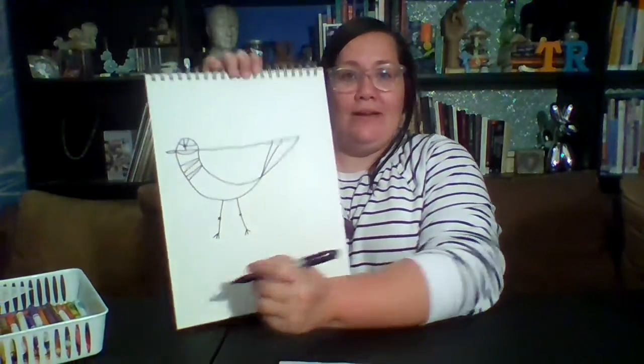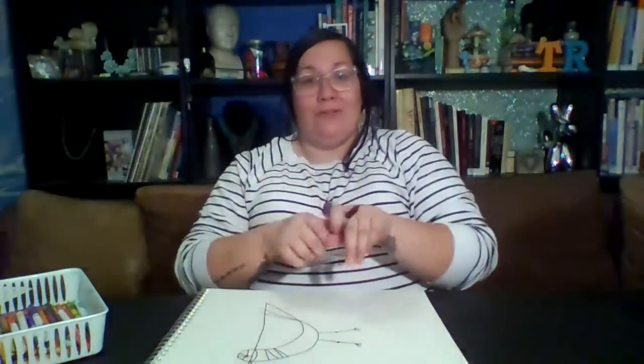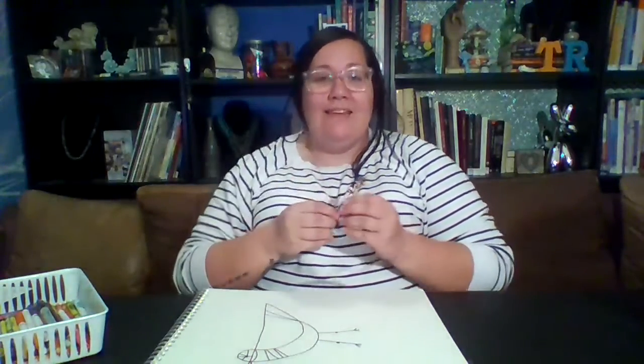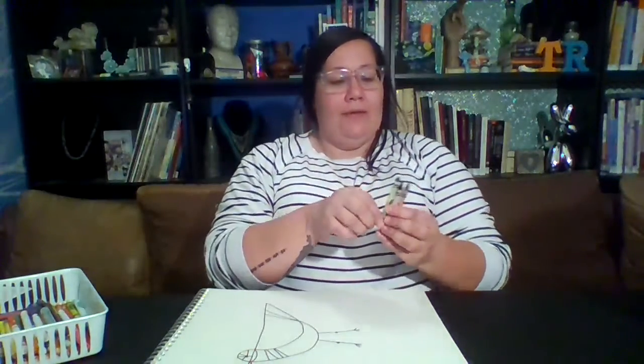And there we have the outline of our killdeer. He looks so great. I hope yours looks great too. I'm sure it does. So next we're going to color him in. So remember, a killdeer has brown feathers. He has black feathers. He has white feathers, but my paper is white, so I'm not going to worry about that. And I'm going to put him in some grass. So I have a green here to make some grass.